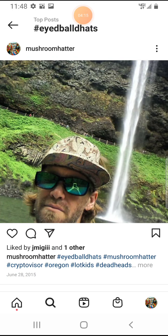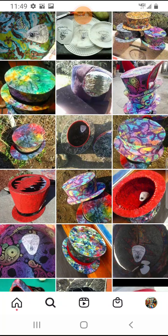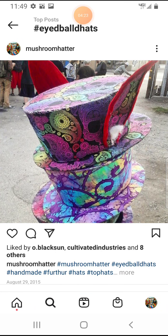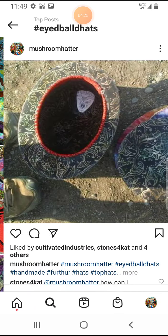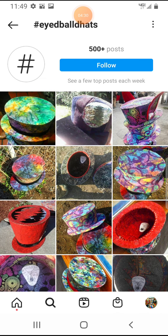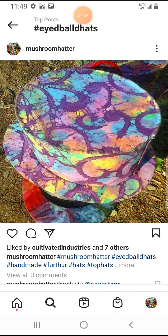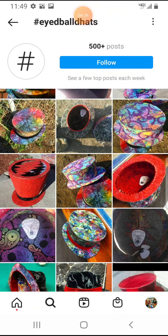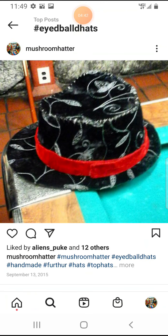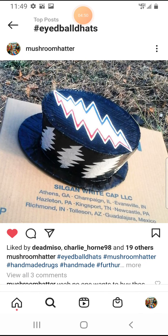Here I am at a waterfall in Oregon, I believe, wearing a Crypto Chronic visor. This hat's got ears. It had a black band go around it. This hat had a secret compartment. The inside pulls out and you can stick stuff in there. It was a custom order. This is a patchwork fedora or a velvet fedora with embroidered fabric. This is another one of my painted Grateful Dead hats.